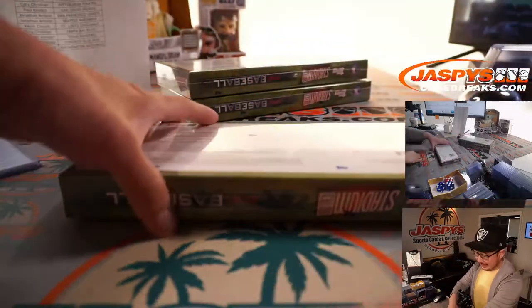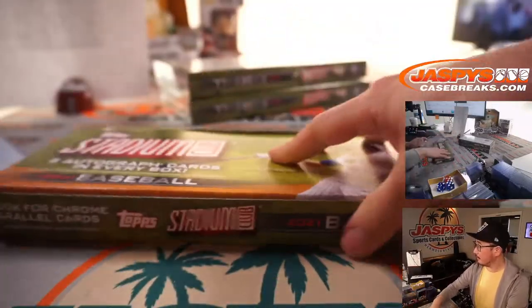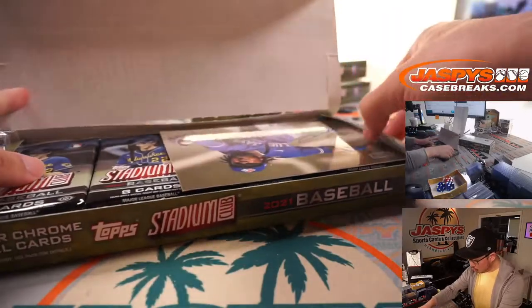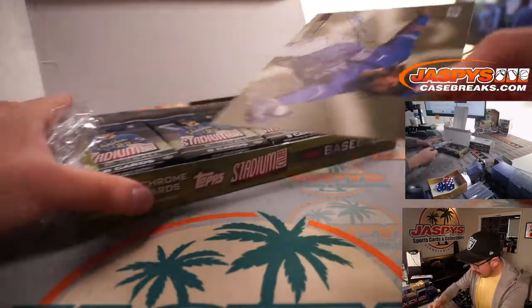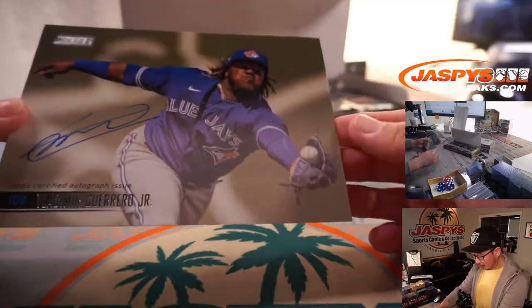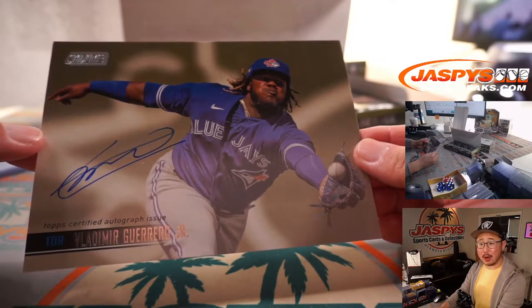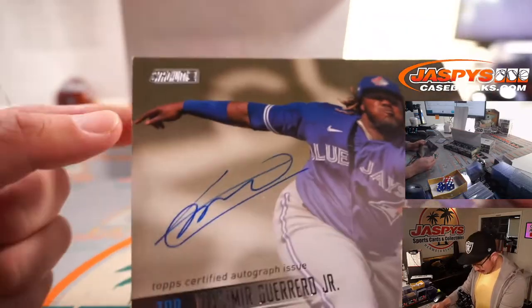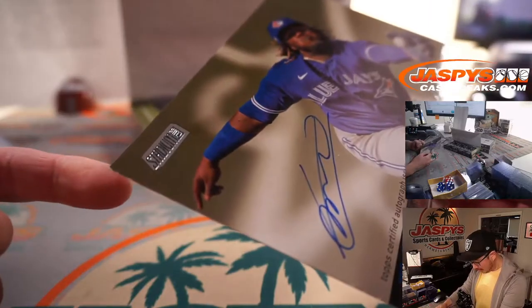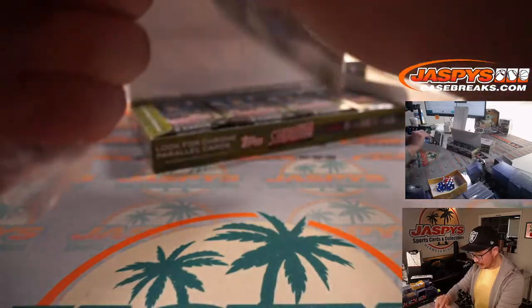All right, and the next box. Ooh, and an autographed box topper. Wow. That's Vlad Guerrero Jr. That's awesome. Courtney Bishop, Toronto Blue Jays. Nice. A little bit, that's why I don't like these rattling around in the box. You can see a little bit of some corner issues there, but still really cool.